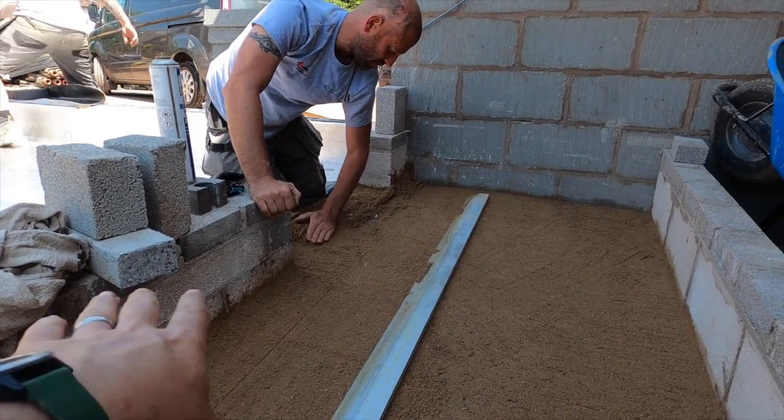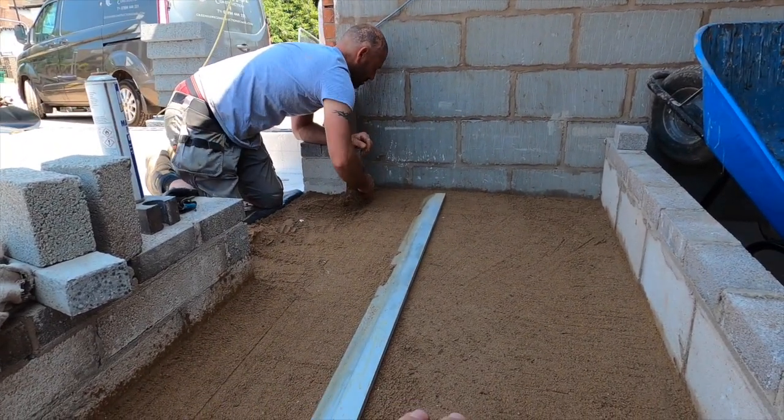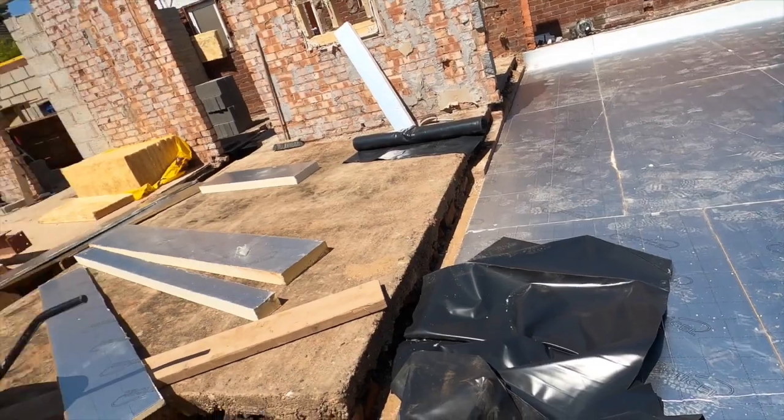is just leveling it off to a certain extent, taking any of the big massive humps and dips and things like that in there, because what will happen is when you put the insulating boards on, it will create a bit of a pocket, and it could give you the risk of the concrete going on top of there cracking at a later date, which is not good.